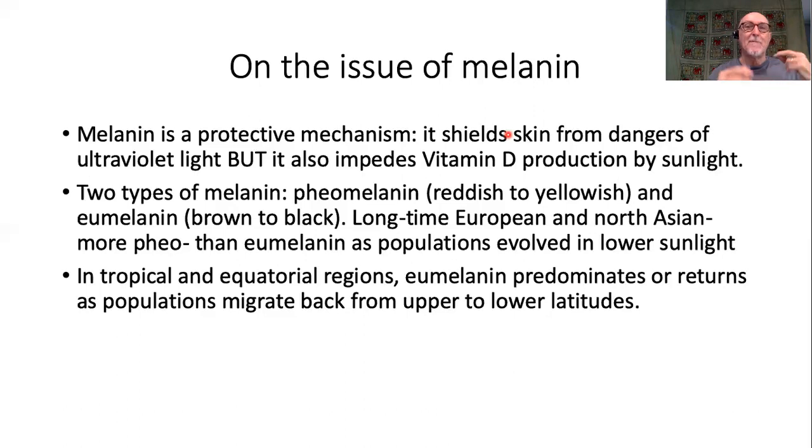Now, there are two kinds of melanin that we produce. One is called pheomelanin, and it's a more reddish to yellowish brownish color. And eumelanin is a distinctly brown to black. Everybody produces both, but populations of European origin tend to produce much more pheomelanin, this reddish yellowish color, than eumelanin, and eumelanin is much more typical of the populations down in tropical areas.